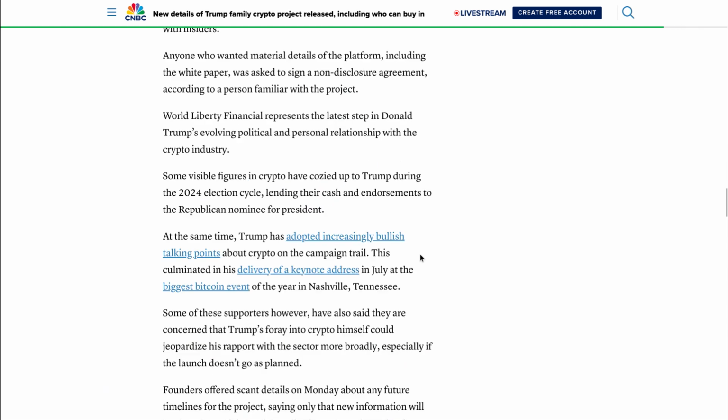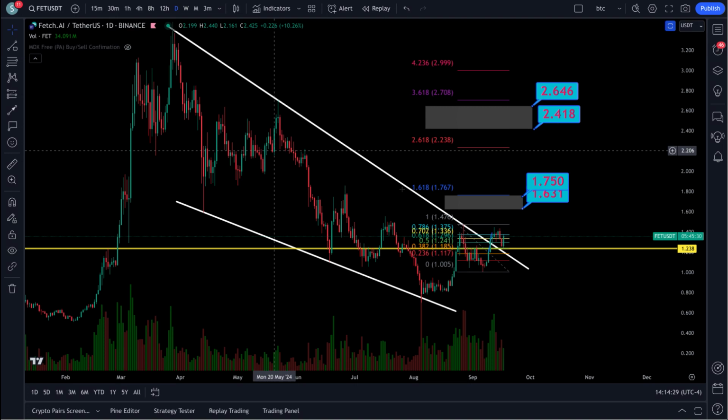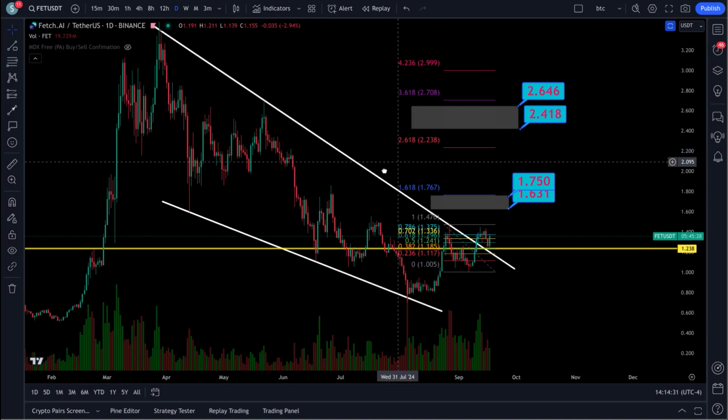Yeah, if you're interested in this, don't fall for any of that other crap. Make sure it's from their site. But I'm sure it's going to be crazy when it launches. I myself am definitely going to check into that.